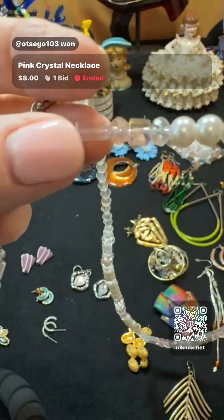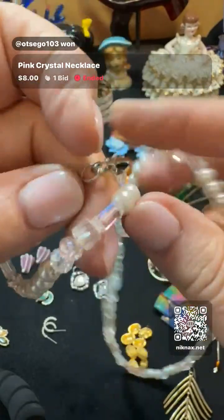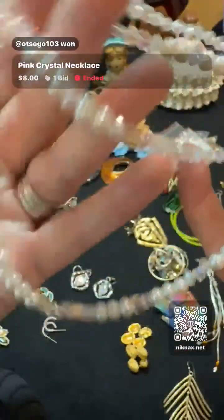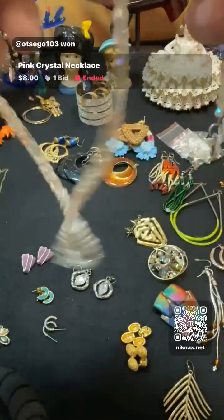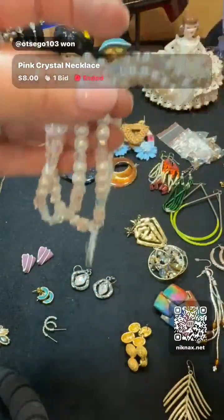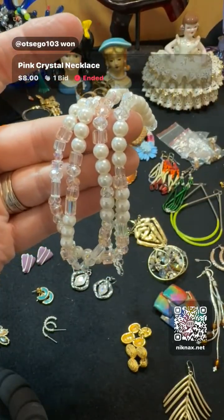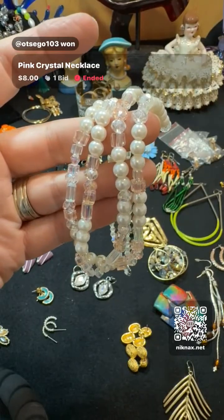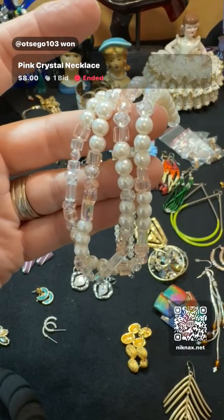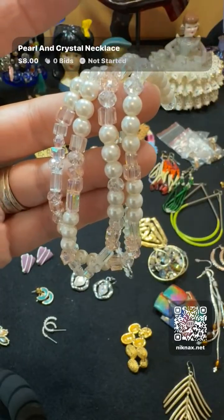And then you have some different shaped. We have squares, we have faceted. Same price on this one, $8. It does have this spring clasp on it. So that one will also be $8. Let me unwrap it a little better for you so you can see it. It does have some nice bling to it. All right, let me get that added. All right, $8. Here we go.